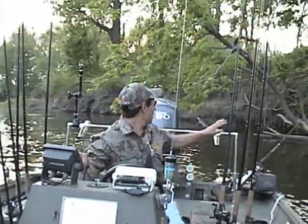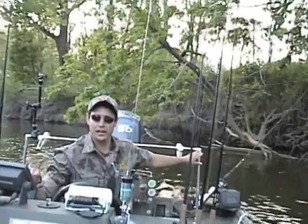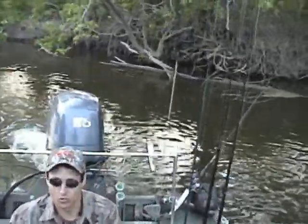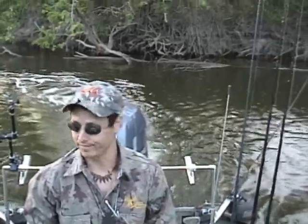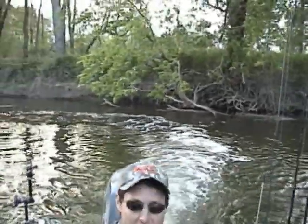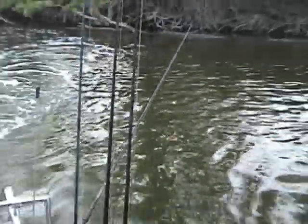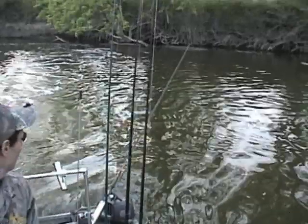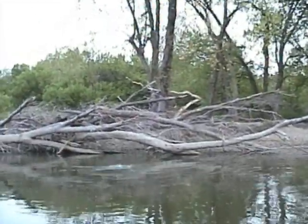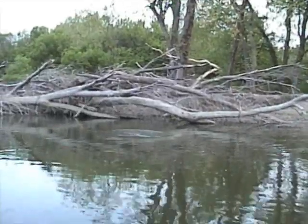The key is in going ahead and setting that in your free spool with the clicker on, so that way you can get across the river and in position, and it'll keep the line up above the water, above the current. And we'll get over here and get positioned. That way we'll be fishing both sides of the river. Does that make sense? I always use my heavier equipment when I'm fishing right next to the snags.